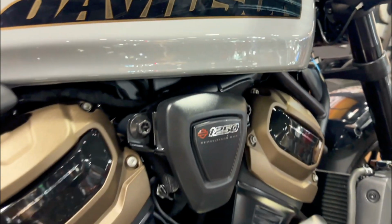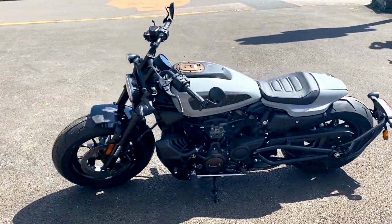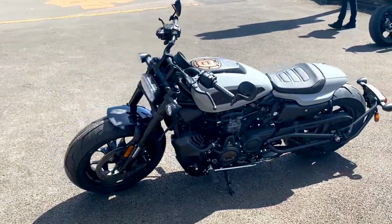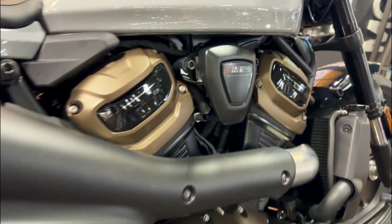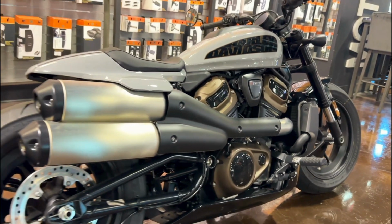This power ensures that the Sportster S1250 is not just about looks, it's built to perform. Whether you're cruising down the highway or taking on twisty back roads, this bike is ready to deliver an exhilarating ride.